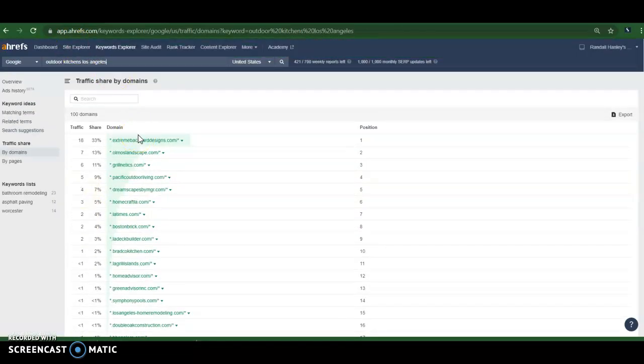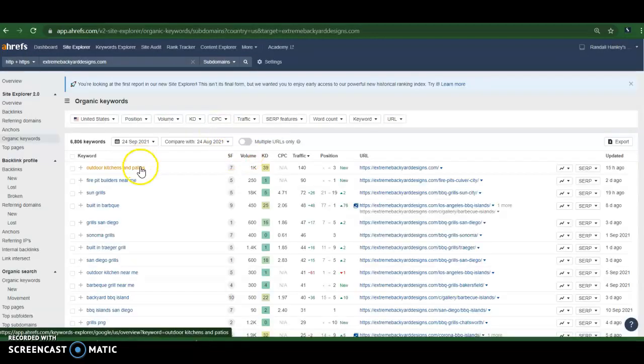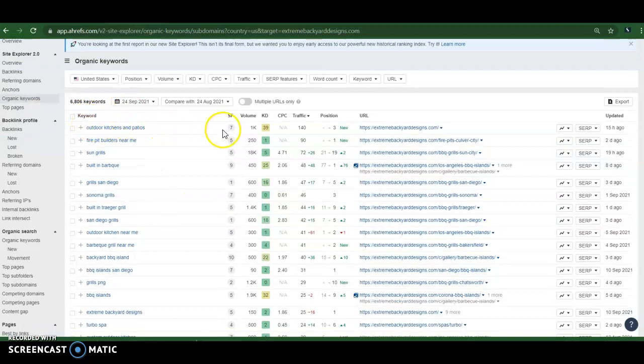So if you were to improve the text on your website saturated with this keyword, improve your backlinks and citations and other things about your website, you'd be able to grab a lot more traffic coming to your website because of this one keyword. Now, if we analyze your competitor and look at their keywords, they have about 5,000 that they're ranking for. Outdoor kitchens and patios, about 1,000 people search for that per month. Their traffic is 140 people because they're in the third position in the search results. Grills San Diego, 600 people search for that per month, which I'm sure you do deal with. Their position is 5th, and they're getting about 47 coming to their website because of that.